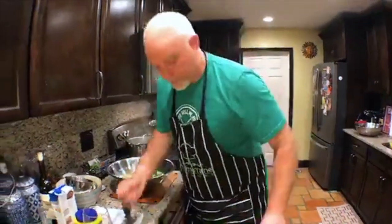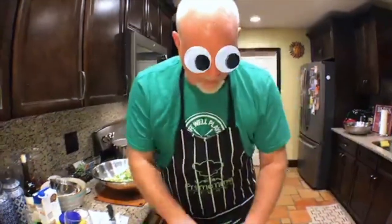So we're going to do probably about three cloves of garlic.